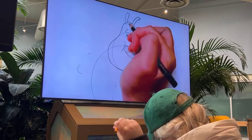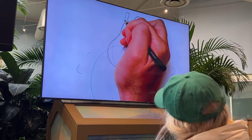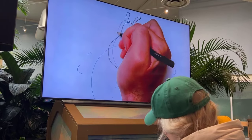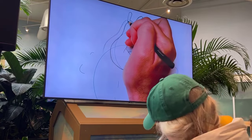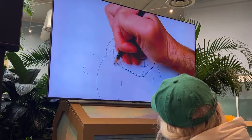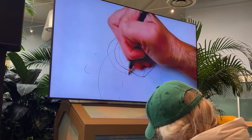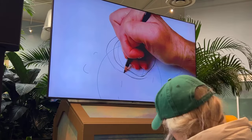A little tiny triangle. I'm going to follow that through behind that antenna. I'm going to stay close to the face, and I'm just going to curve around, kind of staying parallel to his head. And then I'm going to curve around. So underneath that chin, here's his third chin, right there.